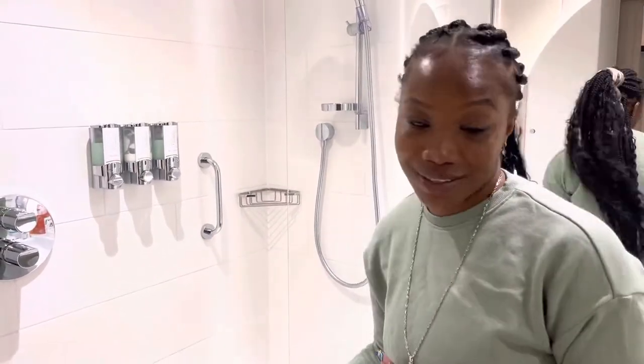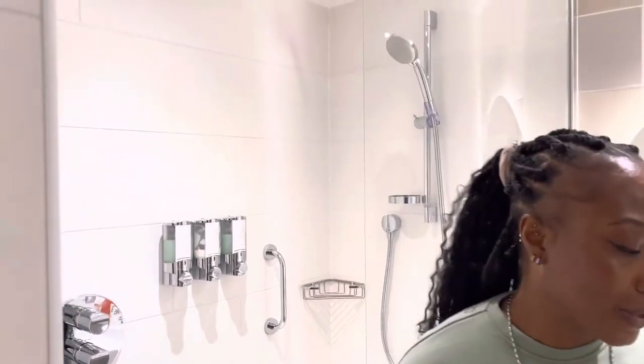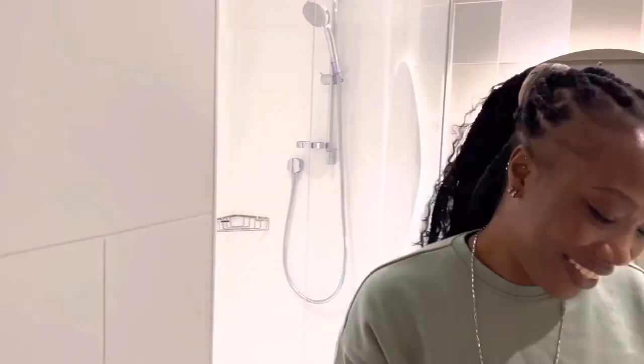I really love that it's a shower. My preference would always be a shower over a bathtub. Yeah, so you always like showers. I prefer baths. So that's a 10 over 10 in my book. All right. Ladies win. Where's the gym?